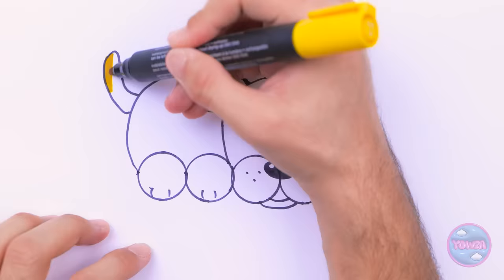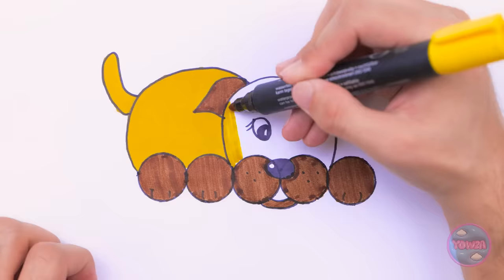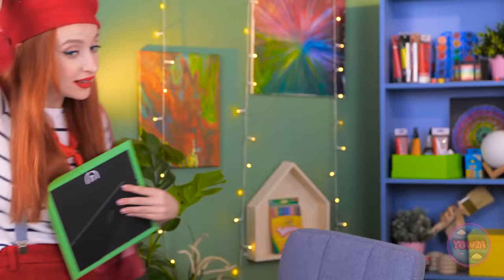Now to color him in. I think his ears need to be a brown color. And his feet and cheeks. Done! Phew! I made it back and no one noticed I was gone. Just gonna finish up right here.